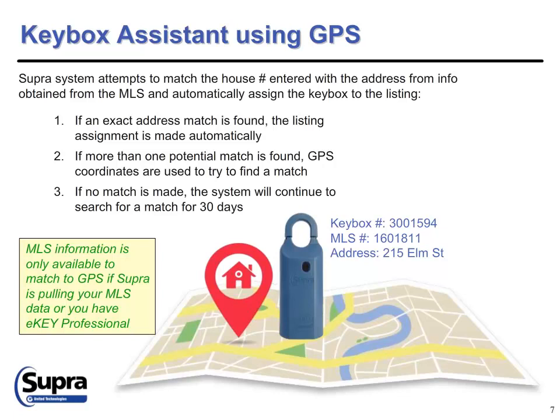Once you've released the shackle and selected that you are placing the keybox on a listing and entered the house number, the Supra system attempts to find an MLS number in the system that matches the GPS location and house number that you entered. If it finds an exact match, it assigns the listing ID to that keybox automatically. If it finds more than one house number that matches, it will use the GPS coordinates to try to find the match. If it can't find a match, which can happen if the keybox is placed on the listing before it's entered into the MLS, the system will continue to search for a match for 30 days.